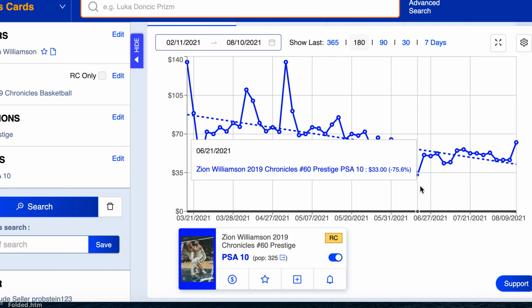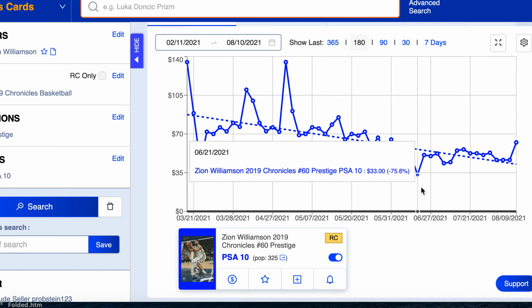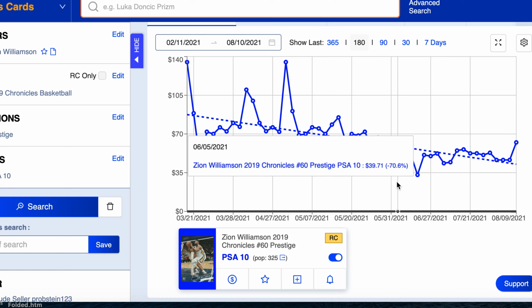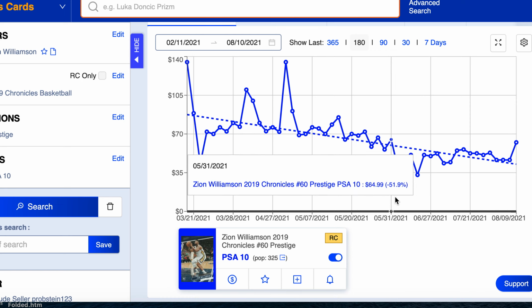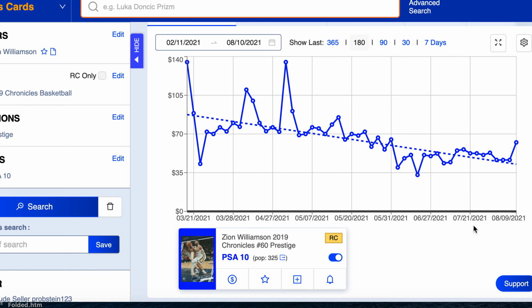And from right here to right here, this seems like the bottom. This $33 sale. And here's another one at, if I can get it lined up, $40. So I think the 40 was probably the bottom.